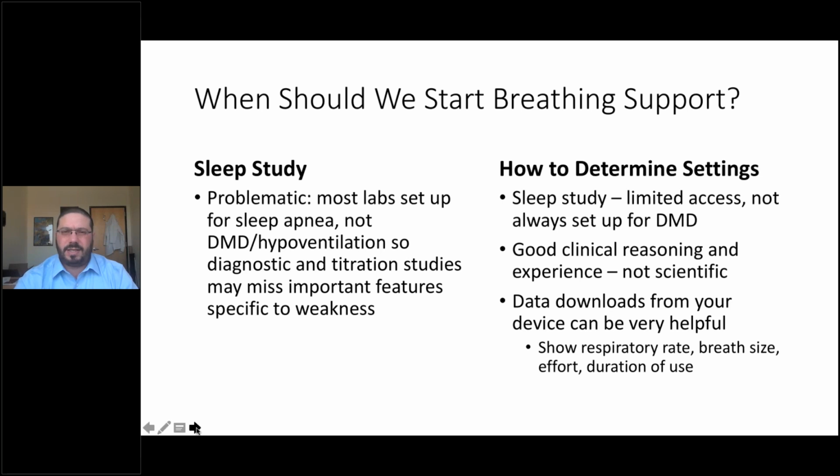About sleep studies, these can be problematic. Most sleep labs, if you have access to one even, are not set up for Duchenne or hypoventilation, not to mention like the hospital bed and all that other stuff that isn't there like you're used to at home. Most labs are set up for obstructive sleep apnea, and so especially if they titrate your Bipap settings, I've seen patients come out with all sorts of settings that don't really make sense for Duchenne, but might make sense for someone without muscular dystrophy who has obstructive sleep apnea.